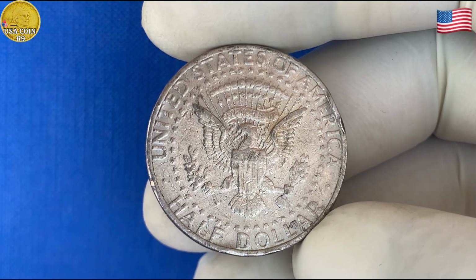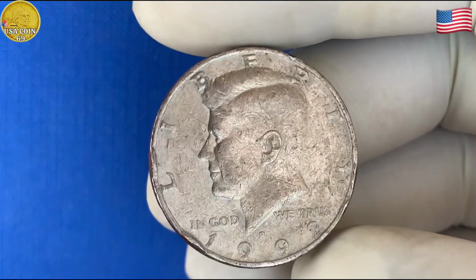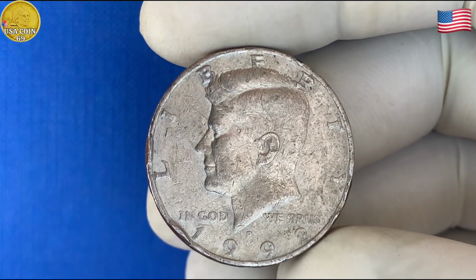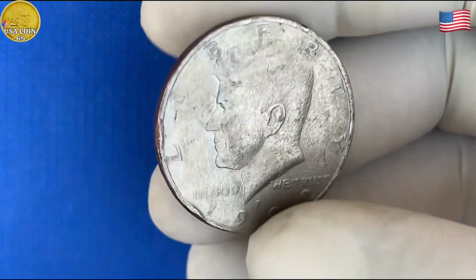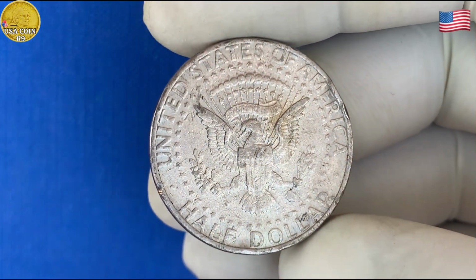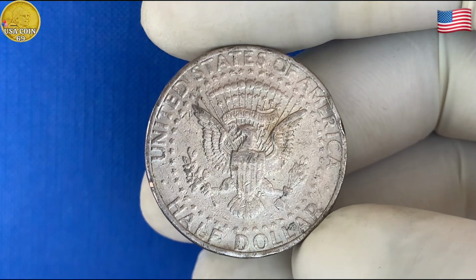On the reverse, we still saw the heraldic eagle, a symbol of strength, freedom, and unity for the nation. The design had stood the test of time, and its timeless symbolism continued to resonate with the American public and coin collectors alike. However, there was one key difference in the 1992 version of the Kennedy half-dollar. For the first time in years, this coin was struck in limited numbers as part of a commemorative series. The U.S. Mint was beginning to shift its focus toward issuing specialized sets and limited edition coins.